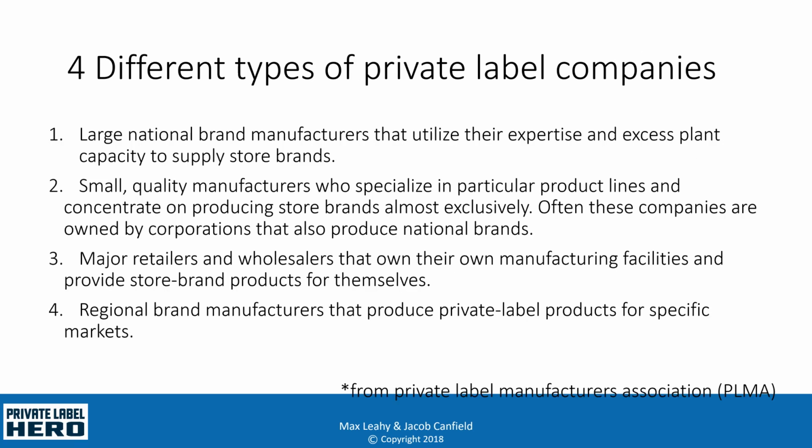There's actually 4 different types of private label companies. There's the large national brand manufacturers that utilize their expertise and excess plant capacity to supply the store brands. There's small, quality manufacturers who specialize in a particular product line or niche, and they concentrate on producing store brands almost exclusively. These companies are often owned by corporations that also produce the national brands. Then there's major retailers and wholesalers that own their own manufacturing facilities and provide store brand products for themselves. And then what we're looking for are regional brand manufacturers that produce private label products for specific markets.